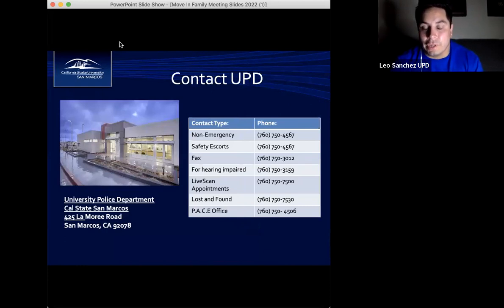Non-emergency number is that top one ending in 4567. And 911, if you dial 911 in an emergency, it's going to go to our police department. It's going to go to our dispatch, not the city of San Marcos, the sheriff's department. It'll go off the cell phone tower and it'll go to our police department.